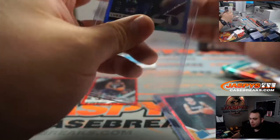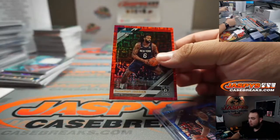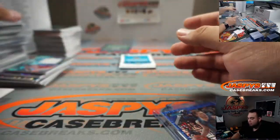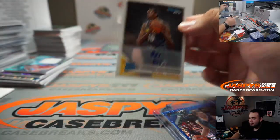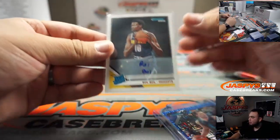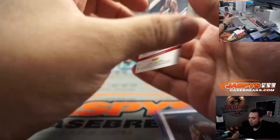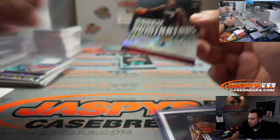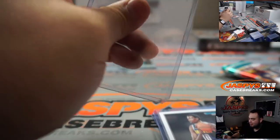Dallas Mavericks here, Luka Doncic, Brian Foster, 1 out of 35. We got a Bol Bol rookie autograph for Denver. Nuggets going to Jason. We got Opala rookie Dominators to 99. Another one for the Miami Heat. Jesus.